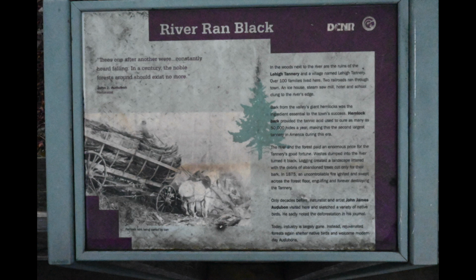The river and the forest paid an enormous price for the tannery's good fortune. Waste dumped into the river turned it black. Logging created a landscape littered with debris and abandoned trees cut only for their bark. In 1875, an uncontrollable fire ignited and swept through the forest floor, engulfing and forever destroying the tannery. Only decades before, naturalist and artist John James Audubon visited here and sketched a variety of native birds. He sadly noted the deforestation in his journal. Today, industry is largely gone. Instead, rejuvenated forests again shelter native birds and welcome modern Audubons.